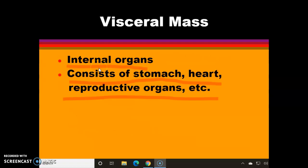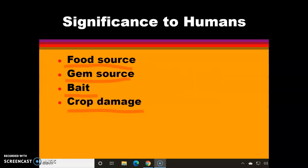Now, significance to humans, we'll get to that in a second. Somewhere in your margins, I left this off. I want you to put the visceral mass. Put in quotations, it's the guts. It's the internal organs. It's what's inside there. It's the stomach, heart, and reproductive organs, all in there together. The visceral mass.